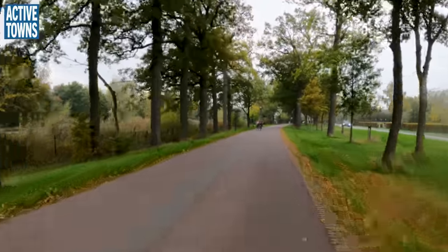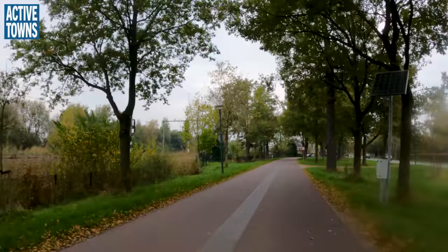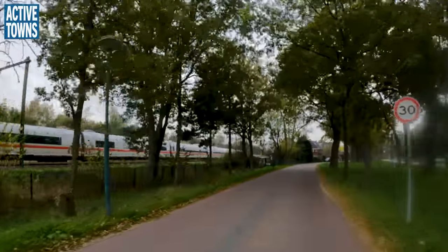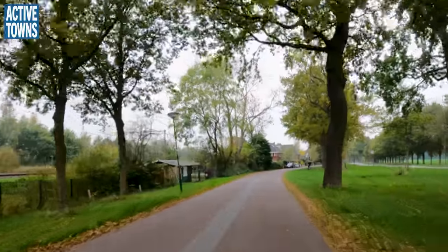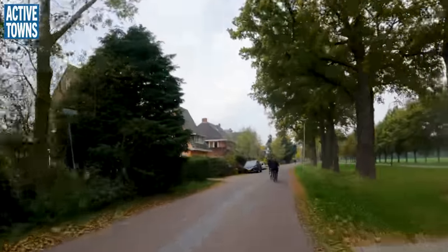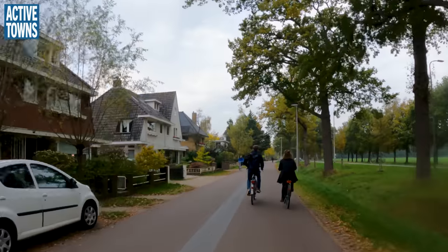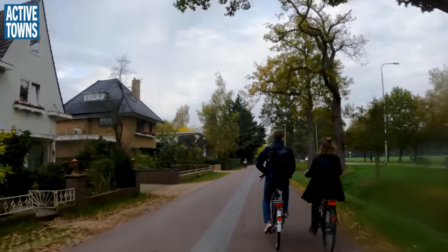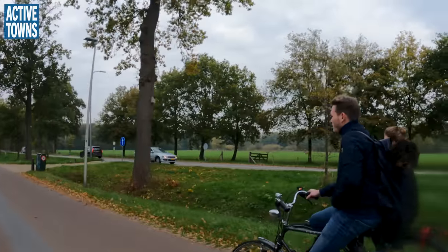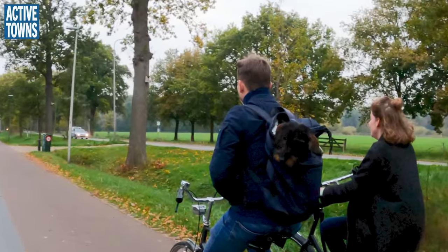And there's a good little formation there. You see how the parents surround their daughter, help break the wind, make it nice and comfortable. And that was one of the ICE trains, so one of the higher speed trains in the area. Hello there, doggy. He's getting a ride.